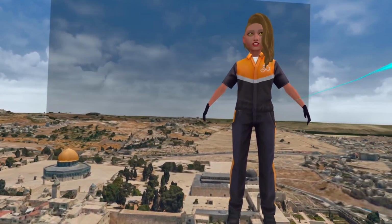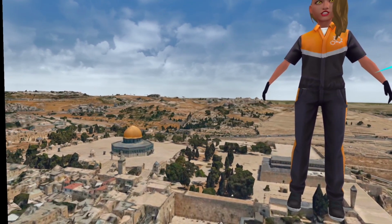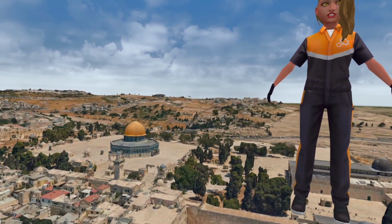Hold your left and right thumbsticks forward and press the trigger buttons to fly. As we fly, I can tell you more about the Temple Mount.